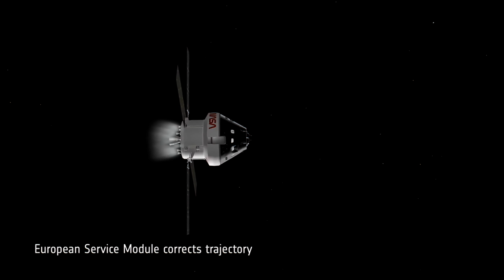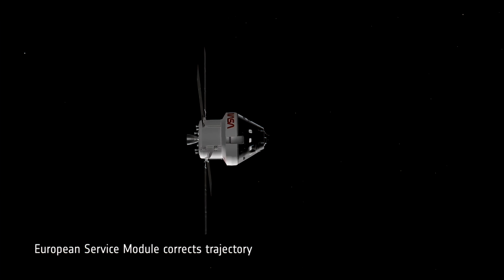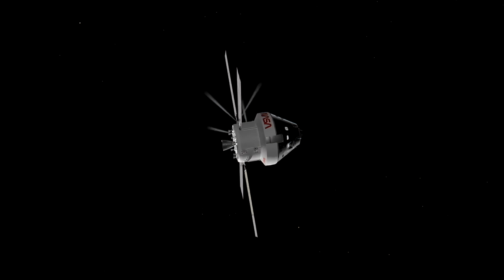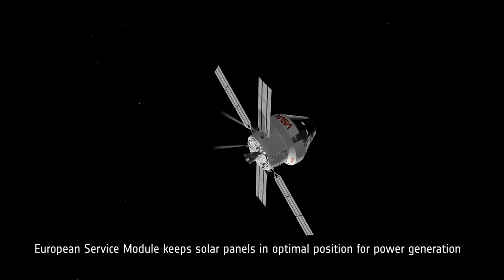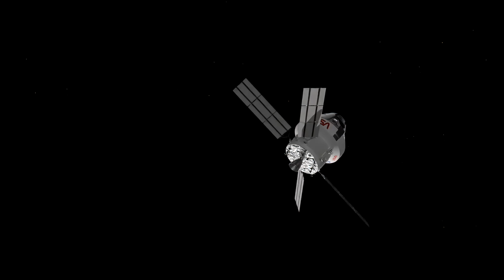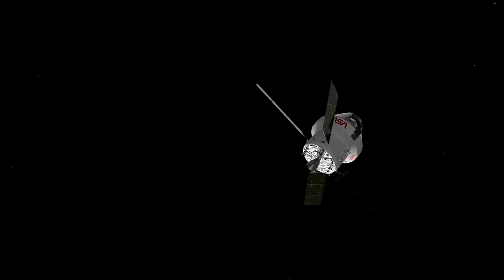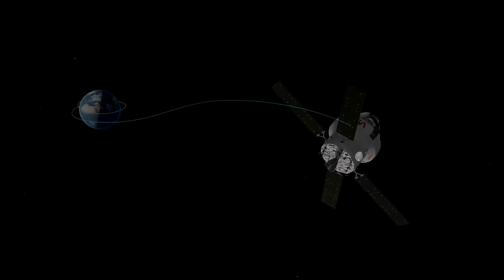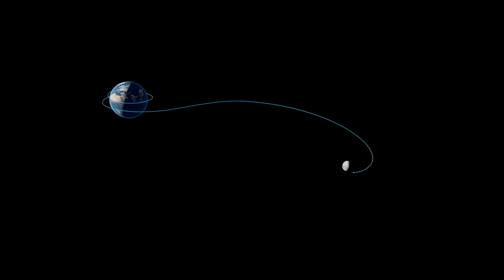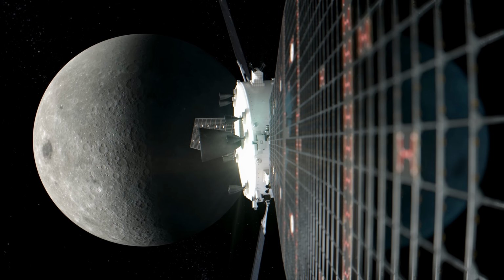About 23 hours later, Orion's service module performs the Translunar Injection Burn, or TLI, pushing Orion out of Earth orbit and on an approximately 4-day trip to the moon. Ultimately, the crew's figure-8 flight path extends more than 230,000 miles from Earth. During the trip, the astronauts continue to evaluate the spacecraft systems and practice emergency procedures like testing the radiation shelter.